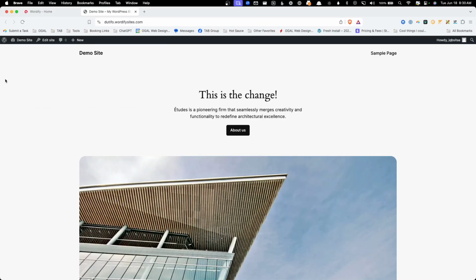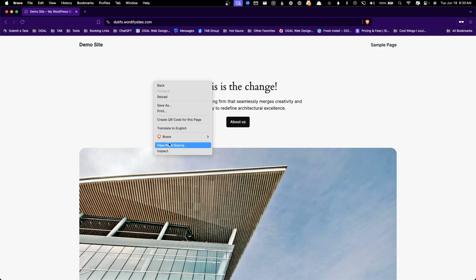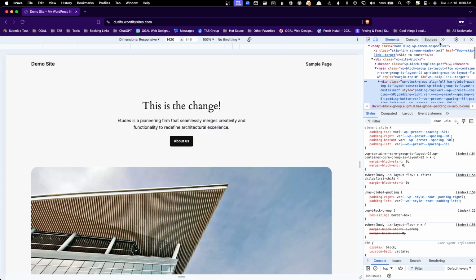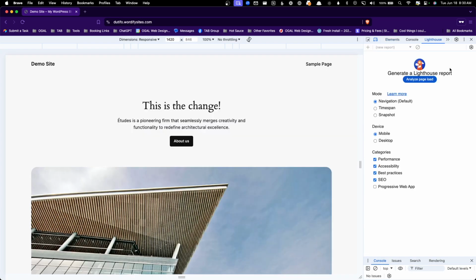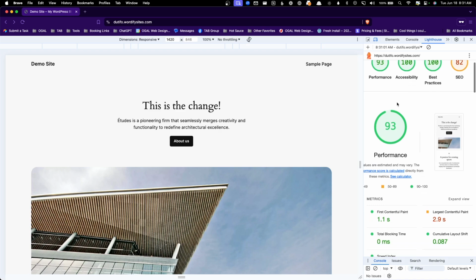So I suppose the next thing I want to do is test the performance of this site. To do that, I'm going to go into a private window, paste in this URL, go into the inspector, and open up my Lighthouse report. I want to keep this on the mobile device, and I want to test the performance, accessibility, best practices, and SEO. So we'll go ahead and hit Analyze Page Load. Now we haven't done any kind of optimizations to this theme or this page yet, and out of the box we're getting a 93 in terms of performance.